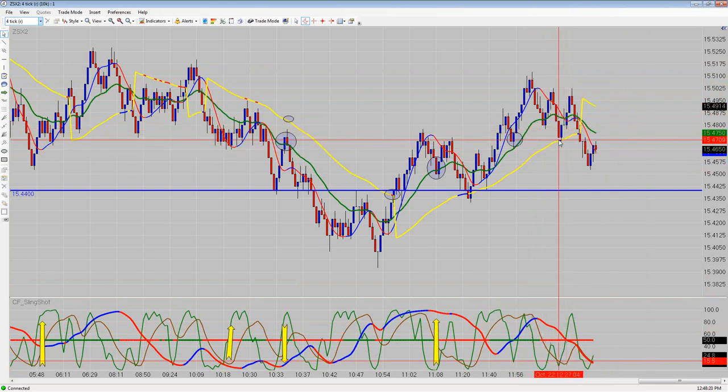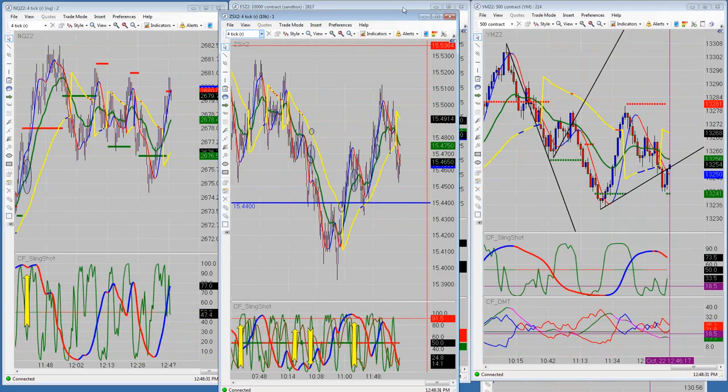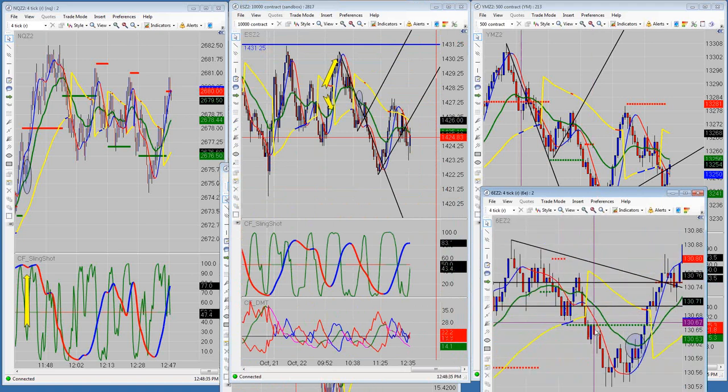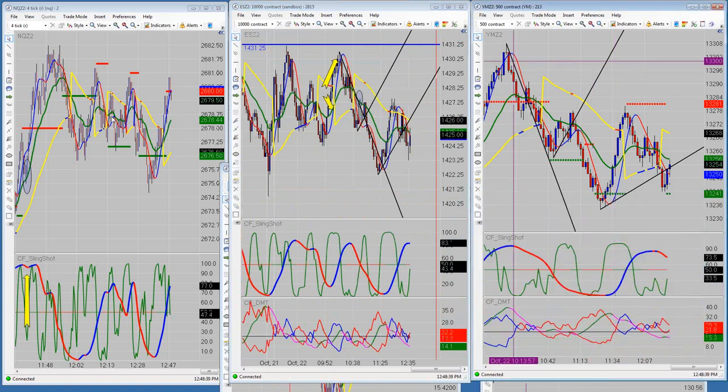Again, the bounce off of the blue area right here. Didn't put in a higher swing, so you're not anticipating this one over here is going to hold. Now it's pulling back up to test the BBC with some possible bearish divergence. All right, those were the soybeans. The euro was stuck all around the weekly trading zone this morning, so we really didn't look at the euro this morning. And that was that.